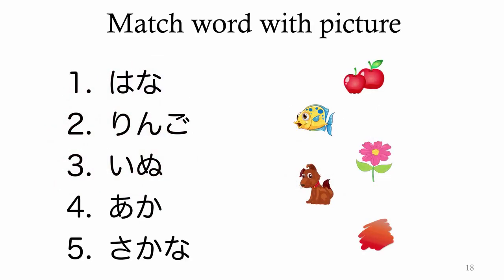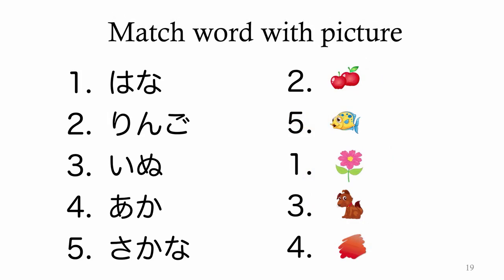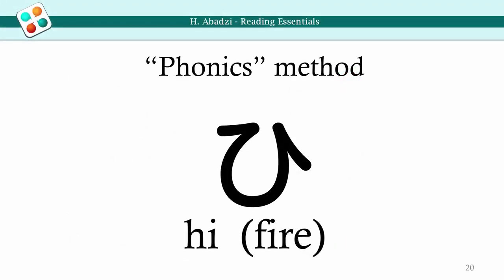Now identify each of the following words and match it with its picture. How successful are you? Now check the answer. How many words have you learned? Now try to learn one letter at a time. Some reading specialists believe that students should learn to read this way. This method is called phonics. In Spanish, French, and other languages, it is called the analytical synthetic method.